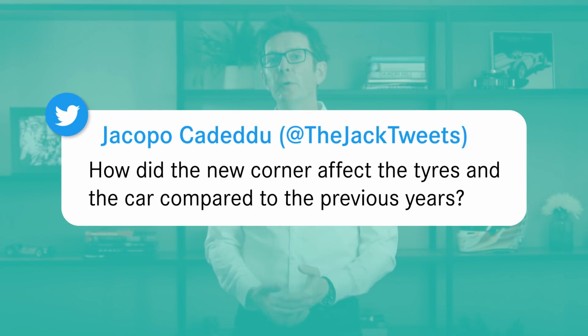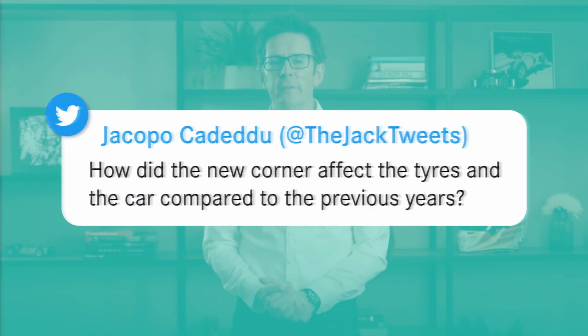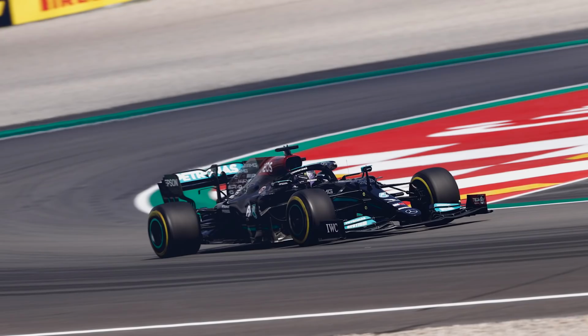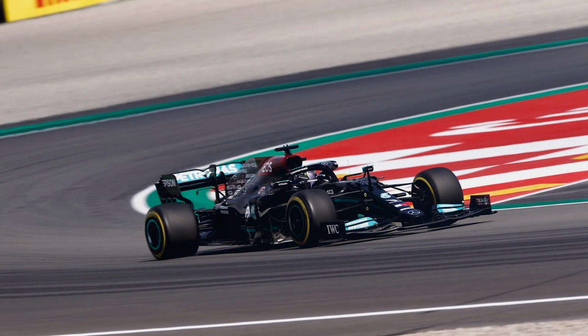So how did the new corner affect the car and the tyres? Well, the reprofiling of turn 10 had opened it up. It has gone from being a very tight hairpin to now quite a reasonably fast sweeping left-hander, but also with that more open line that you can take in, you could affect the speed that you carry through 12. So in terms of the apex speed, it was about 35 kilometers an hour quicker.